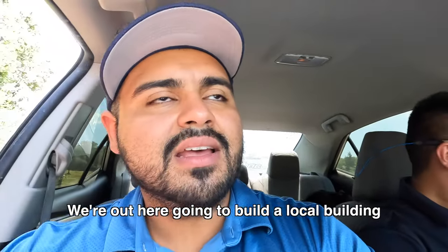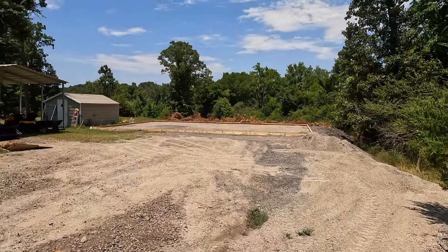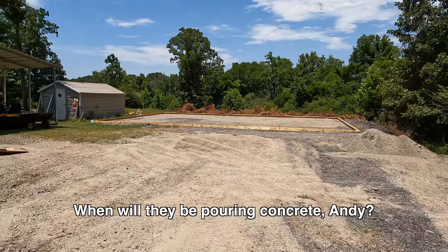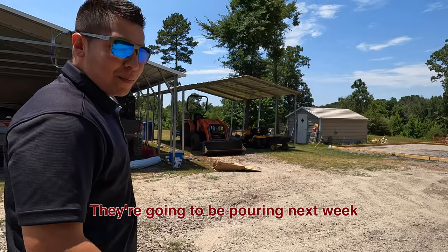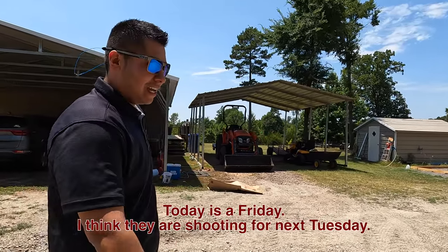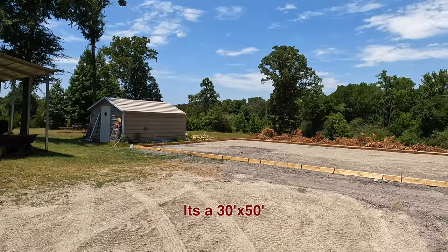We're out here going to build a local building. And there it is. Concrete hasn't been poured yet. When will they be pouring concrete, Andy? They're gonna be pouring next week, so in about a couple days. Today's a Friday. I think they're shooting for next Tuesday. Next Tuesday. It's a 30 by 50.